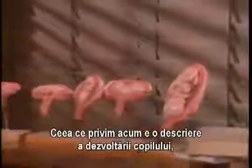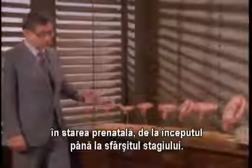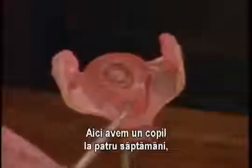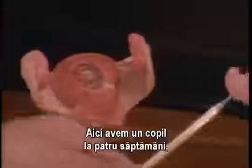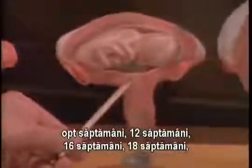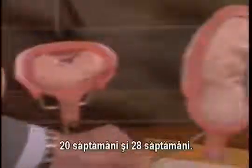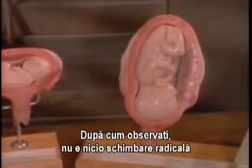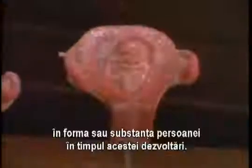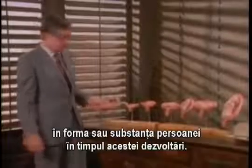What we are looking at here is a depiction of the development of this child in its prenatal stage of life, from virtually the very beginnings to the end of that stage. We have here the child at 4 weeks, at 8 weeks, at 12 weeks, at 16 weeks, at 18 weeks, at 20 weeks, and at 28 weeks. As you can see, there is no revolutionary or dramatic change in the form or in the substance of this person throughout this developmental stage.